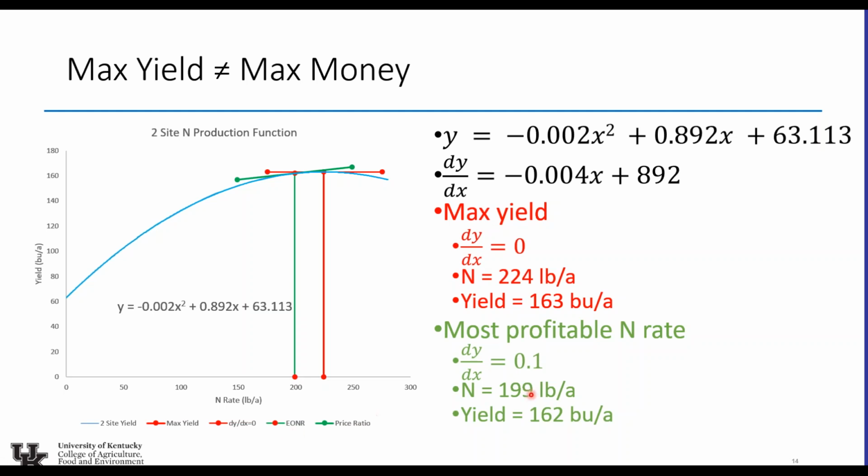In this case, I'm applying 25 pounds less nitrogen, 199 pounds per acre of nitrogen, but I'm only suffering 1 bushel yield loss. So you can see that, at most price to grain ratios, 25 extra pounds of nitrogen for 1 bushel wouldn't pay for itself. So it makes sense. It's not much of a yield hit, only 1 bushel. So max yield doesn't equal max money.